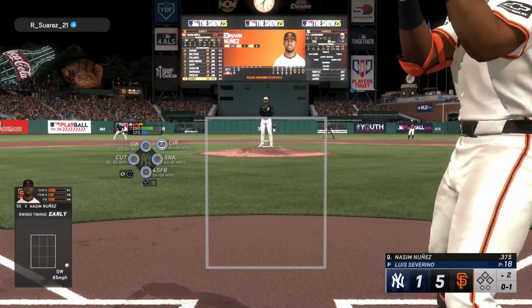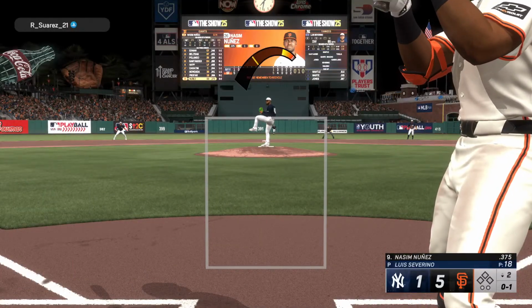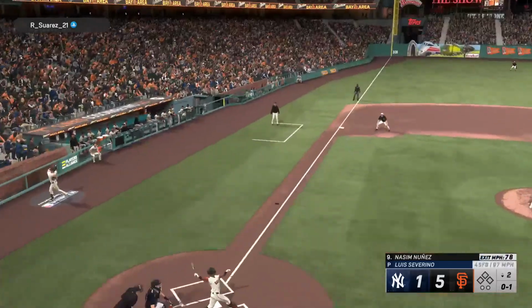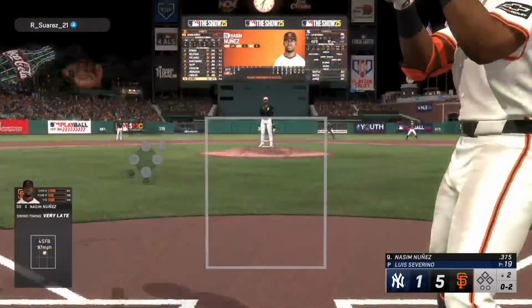Check swing, called strike. Filling up the strike zone hasn't been the problem so far. It's the quality of the strikes. That's been the real issue. And you look at the first inning, that's what we saw. Too many pitches out over the plate.